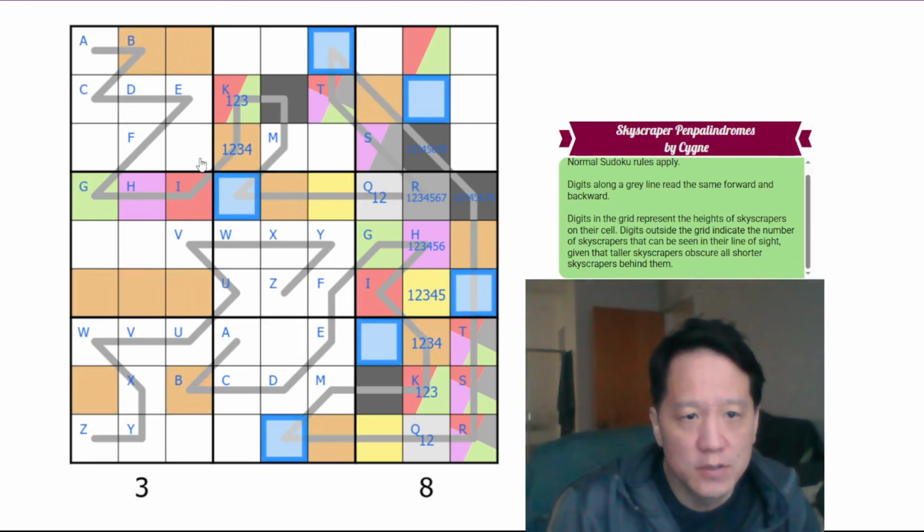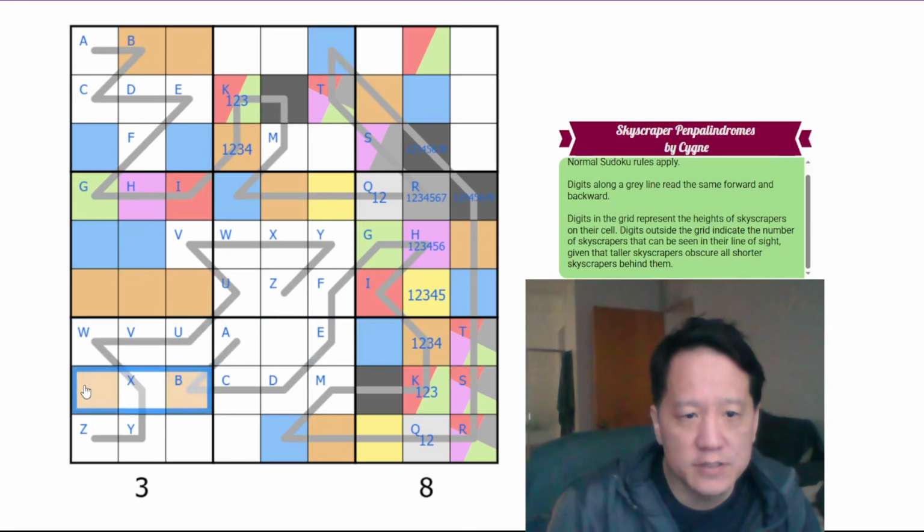Blues. Blue, can it be F? It cannot be F, so blue has to be one of these two in row 3. In row 4, can it be V? It cannot be V, so it's one of those two. In row 8, it cannot be B. Can it be X? It cannot be X, so it has to be here. So this is blue, which eliminates blue, orange from being here.